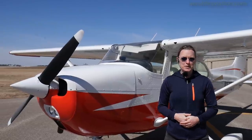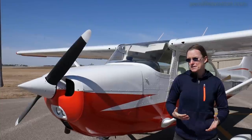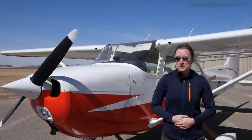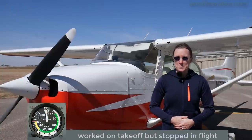So once we got our ferry permit approved, the pilot went to the grass strip, got in the plane, took off, and started flying. He noticed after taking off that one of the indicators actually wasn't working. I believe it was a pitot tube that was blocked, so the airspeed indicator wasn't operating.